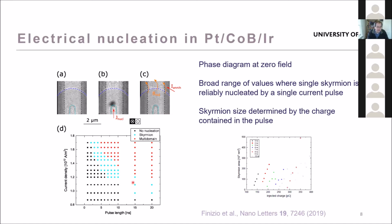And so we've made this phase diagram where we've investigated what happens for pulses with different current densities and different pulse lengths that we've injected as this nucleation pulse. And what you can see is for pulses that are too short or too weak, nothing happens. The wire stays uniformly magnetized. And if you get a bit too over enthusiastic and the pulse is too long or too intense, then you end up with some very complicated multi-domain pattern, because you've basically heated your wire up too much. But there's this band across the middle with these cyan points where we can obtain a single Skyrmion.